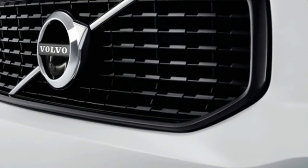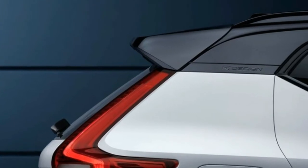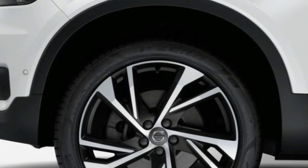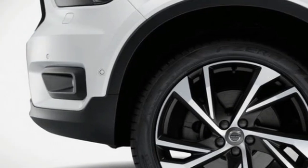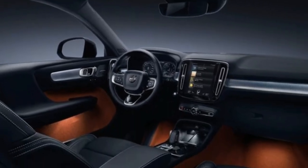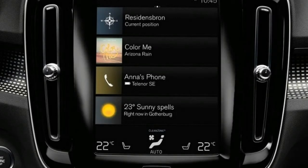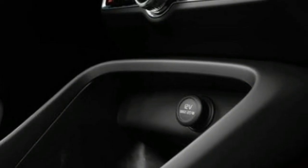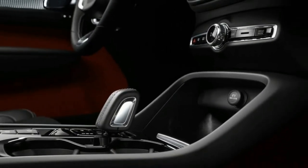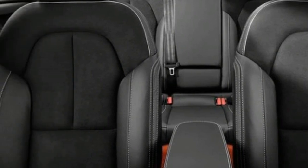Inside, the XC40 is more radical. All versions will come with a 12.3-inch digital instrument cluster as well as the same 9.0-inch portrait-oriented touchscreen fitted to the bigger XC60, with a similar degree of connectivity including Apple CarPlay and Android Auto as standard. Interior trim materials include textured plastic trim on the door panels and felt in the door pockets. On the pre-production cars we saw, the dashboard panel featured an embossed pattern based on a map of the Gothenburg area.